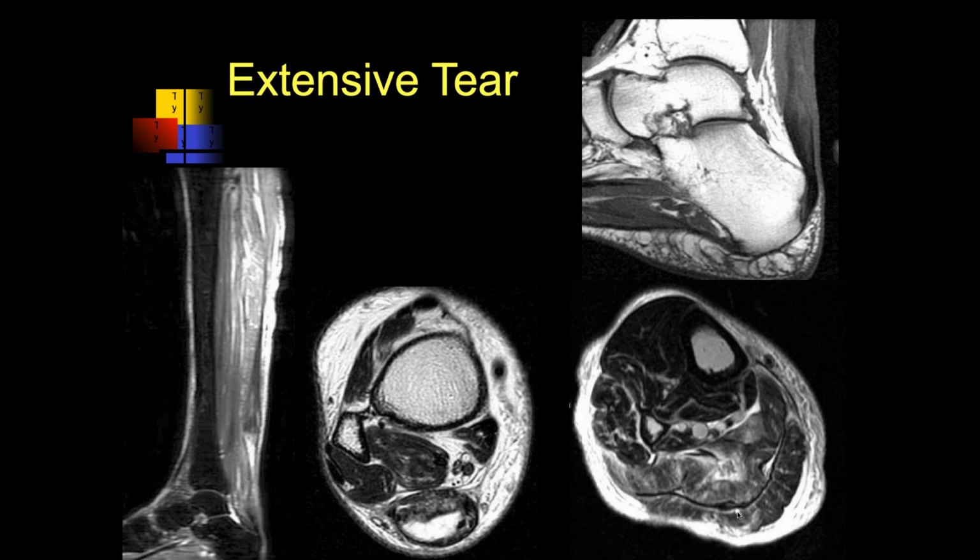And people will complain of pain and swelling in the area, and before the days of MRI, we used to plantar flex the foot, raise the heel, and prevent further damage by preventing sports activities. And most people will follow the instructions if you really tell them what can happen.